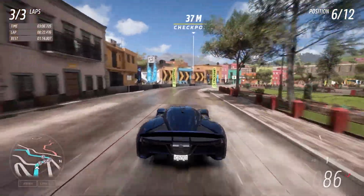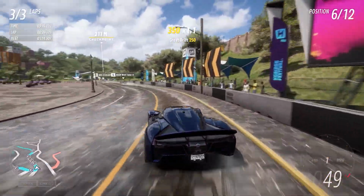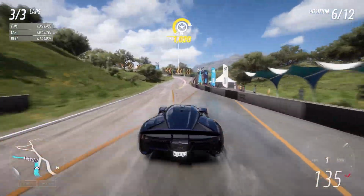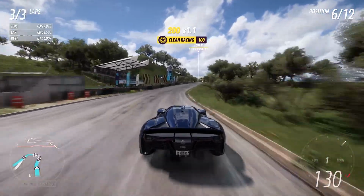Oh god damn it. Just did not want to really turn in there. I had too much of a slide going on. Come on. Power. That's more like it. I'm just drifting this thing now. That's not conducive to a good lap time. You can see there that the AI's absolutely buggered off from me now. Oh, death curb. God damn it. Death curb. It's not great.